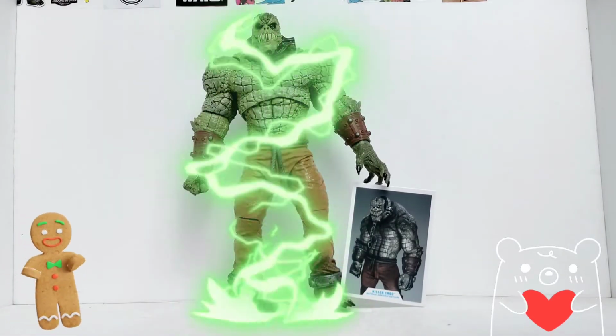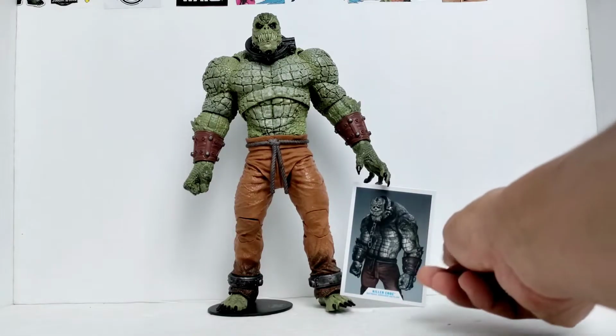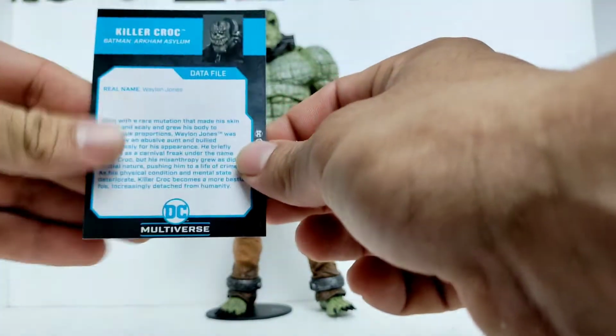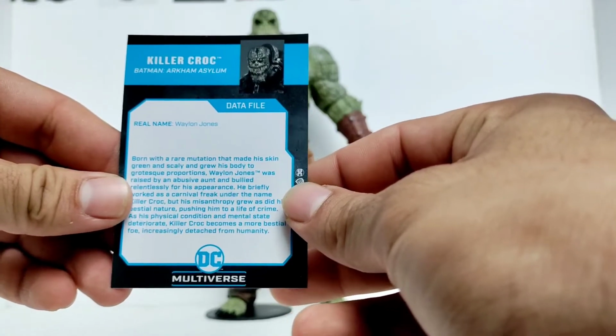Okay, so finally here we have the Killer Croc out of the box. As you can see, it comes with two little accessories, or I don't even know if to call them accessories or not. It's just the Killer Croc card right there. Let's take a look at the back. Data file, Killer Croc, Batman Arkham Asylum.